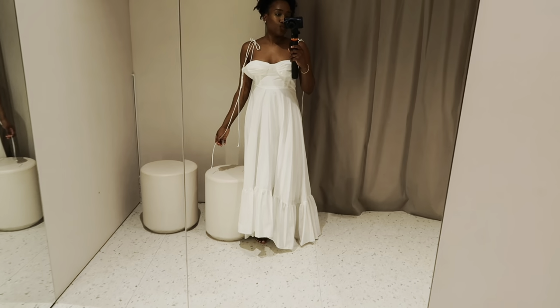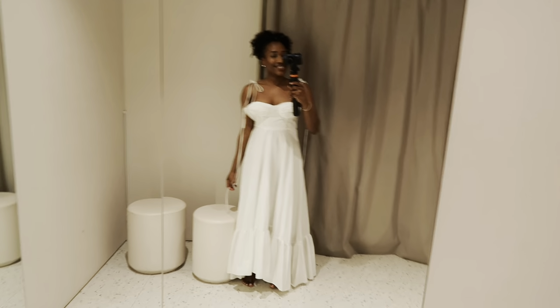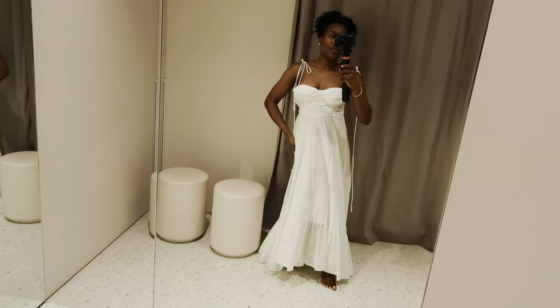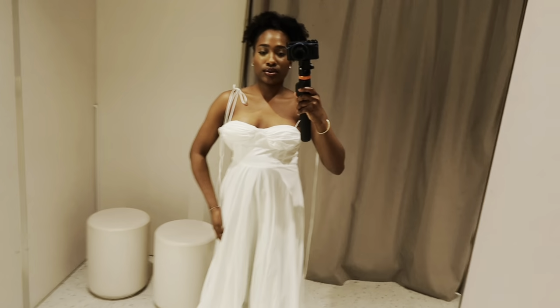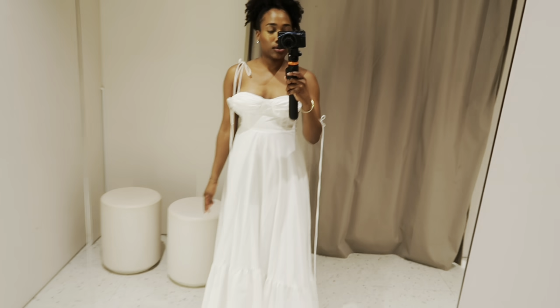I will say though, this dress you definitely need to size up in, because this was a size small and I couldn't zip it up. So you definitely need to size up, even two sizes up, depending on your boob size as well. So do bear that in mind, but it's so gorgeous.